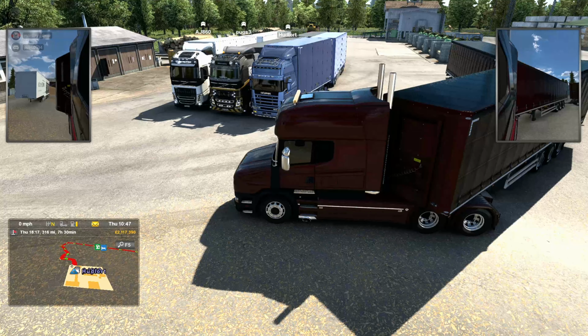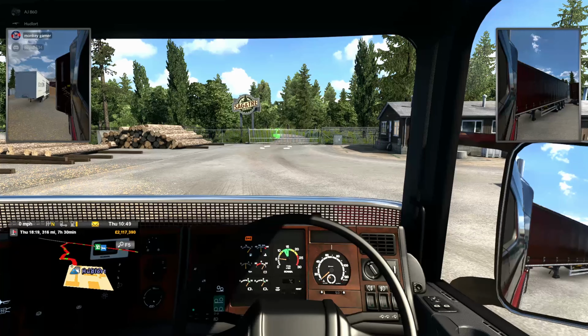And I'm going to put some music on, speed it up a bit, and then just slow down if anything happens, but still keep the music on, just slow it down.